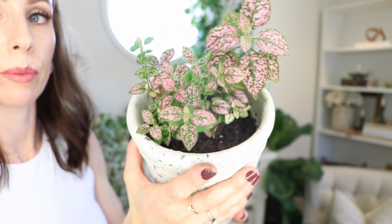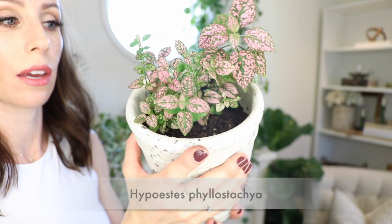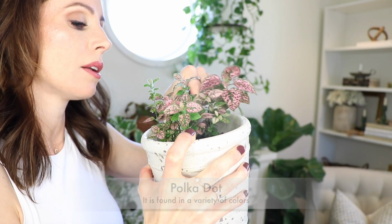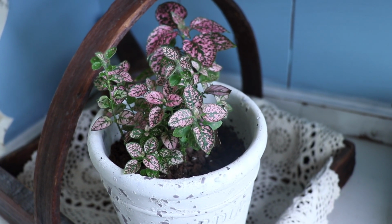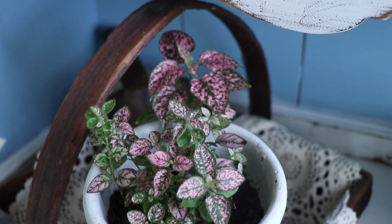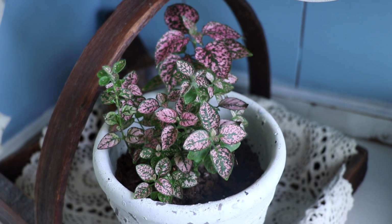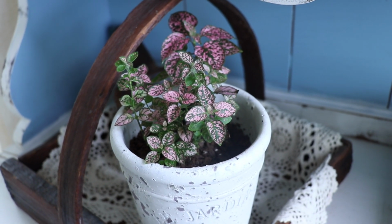This plant is called a polka dot plant, and it comes in lots of different variegations. This is the pink and green one. This one doesn't need as much light. I have it in a pretty decently bright location, and it's actually grown quite a bit. Before we moved, I had one of these in a different color, and I gave it away. But it was really happy in medium light, like if you were out in a forest at the bottom of the trees where it gets filtered light.